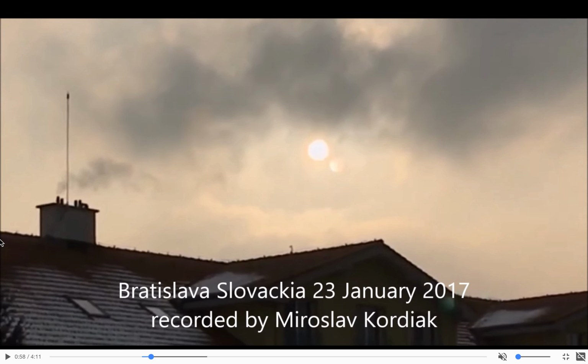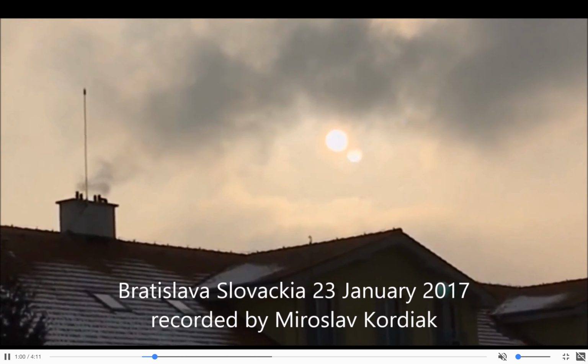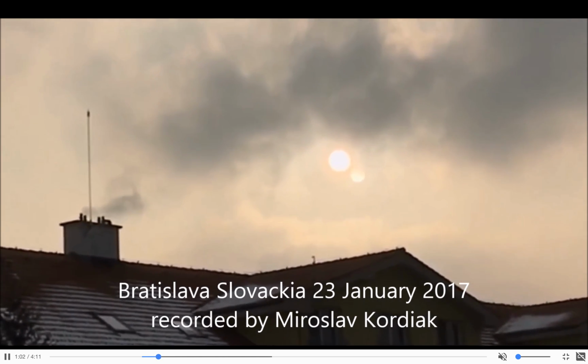Okay, guys, this is really interesting footage. Subhanallah, it was picked up in Slovakia, Bratislava, on the 23rd of January. It's been uploaded by Dale Martin again, fantastic researcher. But what you'll see is two celestial bodies, one being obscured by the clouds and the other one not.